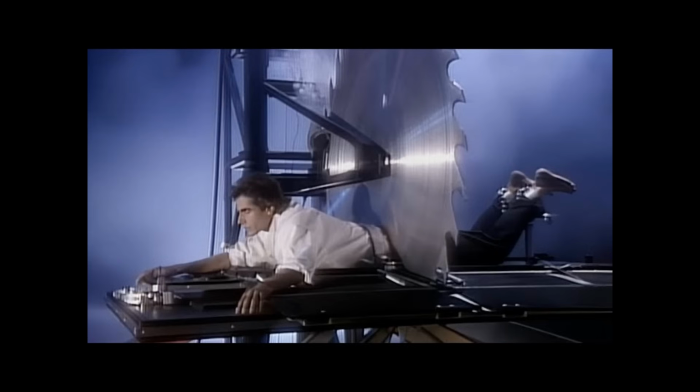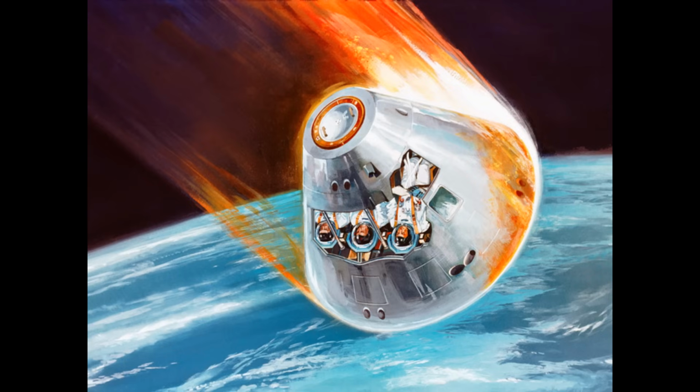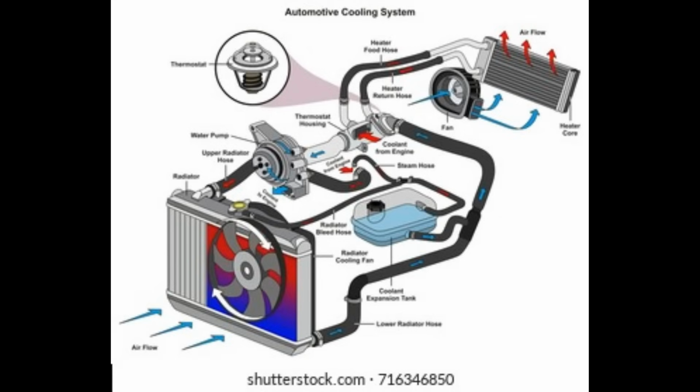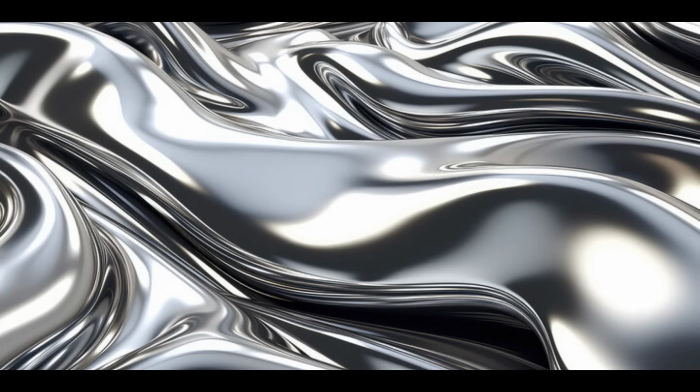SpaceX has pulled off a magic trick that would make David Copperfield jealous. They've managed to eliminate the need for traditional heat shields. That's right, they've told those bulky, high-maintenance heat shields to hit the road. How, you ask? Well, they've essentially turned the entire engine into one big cooling system. It's like they've given the engine a built-in spa treatment, constantly circulating coolant to keep things chill. And when I say chill, I mean not melting into a puddle of very expensive metal.